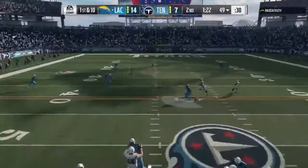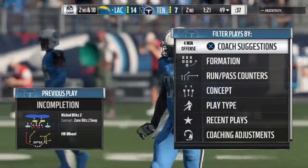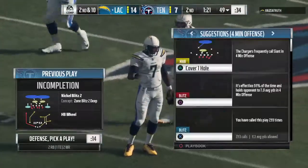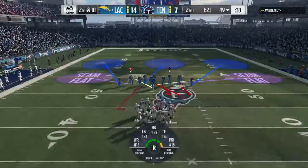Throwing Jones. He couldn't quite hold it. Got hit. Ball pops out, incomplete. And you just know when that play call came in, their eyes lit up because anytime you get a chance to take a big shot downfield, that's a lot of fun, and they missed an opportunity. And on 2nd and 10 now.